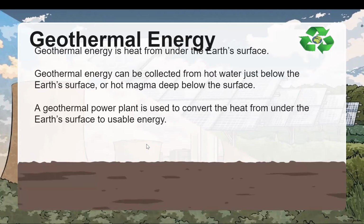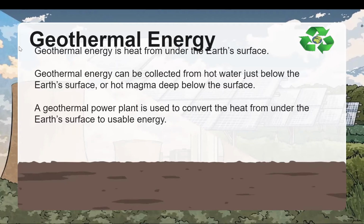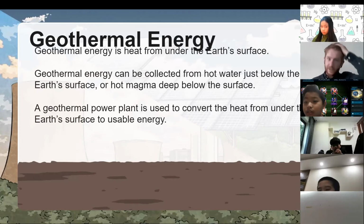So there's a couple here that you probably have not heard of before, right? Geothermal. Geothermal energy is relating to heat from the Earth's surface. The middle of the Earth is hot, it's molten rock, it's all lava, right? That heat can then be used to create electricity. What happens is geothermal power plants take heat from underneath the Earth's surface and make usable energy.